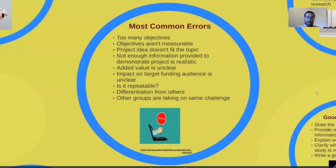All right. Here, you'll see the link at the bottom is an article from the University of Michigan, which I found really, really helpful. The ideas here in the slide are not just from there, but I took a lot of them from there. It's a very simple premise: why are proposals rejected? This was put together from a number of reviewers who have shared their experiences with why they reject proposals. So it's sort of an insider's look at the rationale behind it.